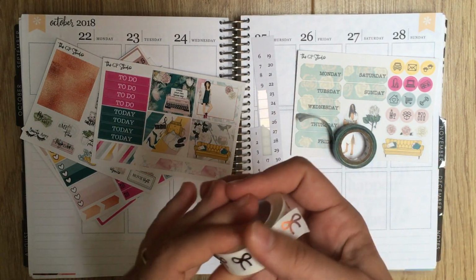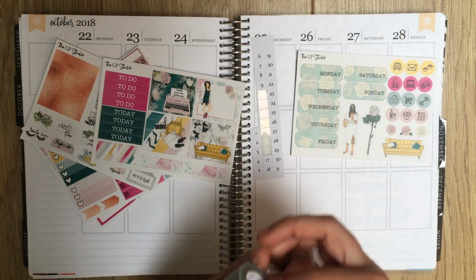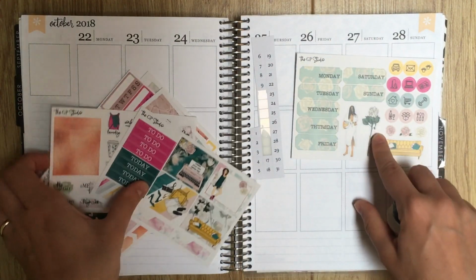Oh yeah, I said I wasn't using foil. That's the only foil I'm going to be using. So I'm going to stack those washis and do all the other basics I mentioned, and then I will be back.